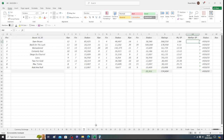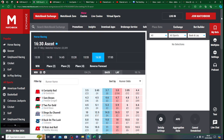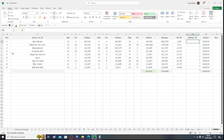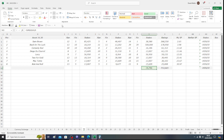So that's our top. We'll go into Matchbook and look at the prices in this race. Oh, there's another non-runner here. And they've got Remastered as a non-runner, which is our third selection. So it's better to get these out of the way, because we'd end up backing that, I think. And that now leaves 8.